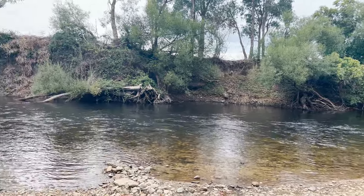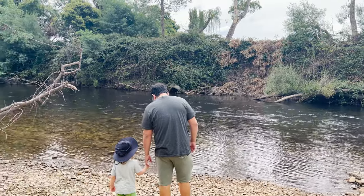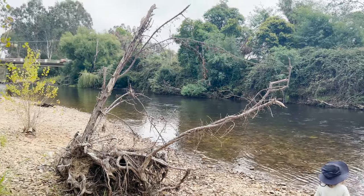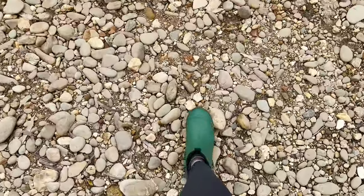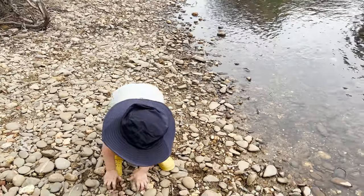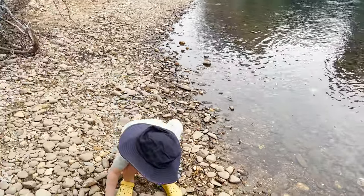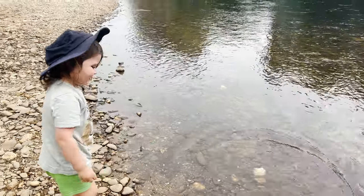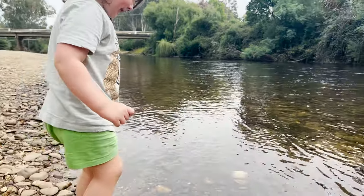Now here you can throw drops in the water if you want. It is allowed. He cleaned the rock. Good boy. You're clever. You can go get it.